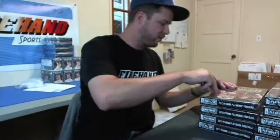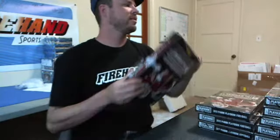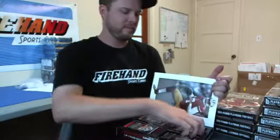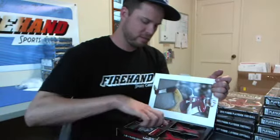Sunny Gray for $12.48. $12 for Sunny Gray? Come on. Oh, that's a Bowman Sterling sticker on the base. If he'd have won yesterday and not lost, it'd have gone for more.